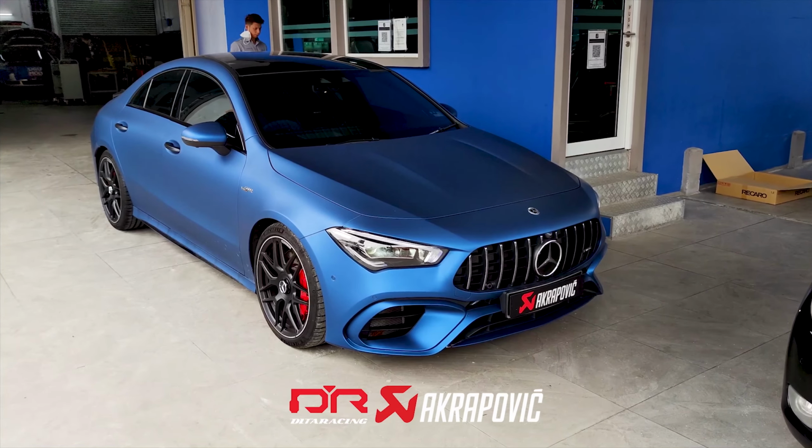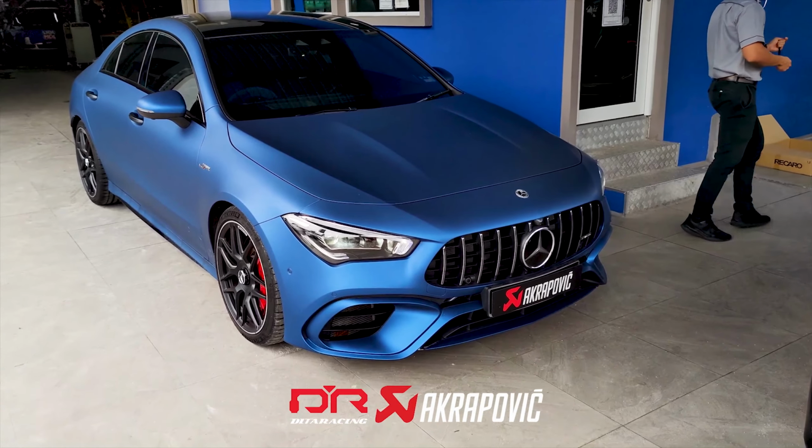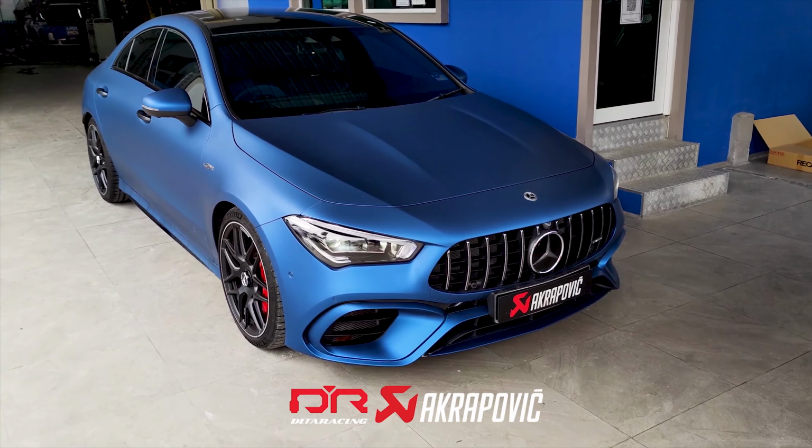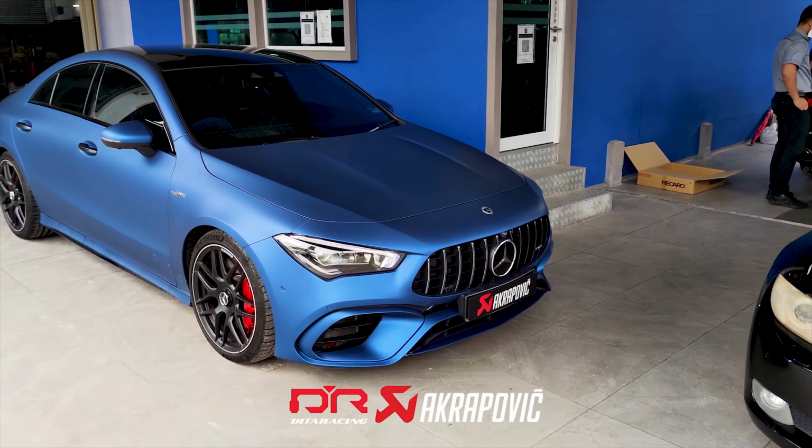And we have completed yet another CLA45S with Akrapovic exhaust upgrade. So let us know in the comment sections below what you think about this Evolution line titanium exhaust system on the CLA45S.